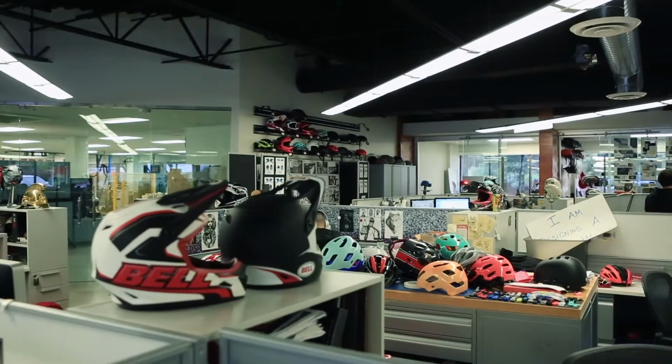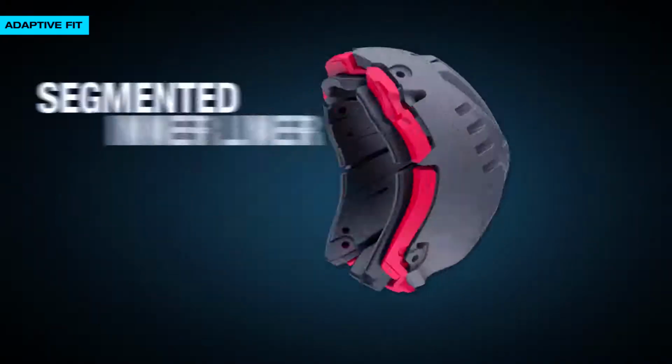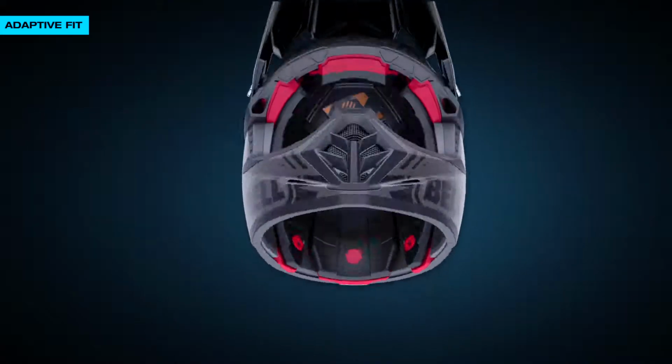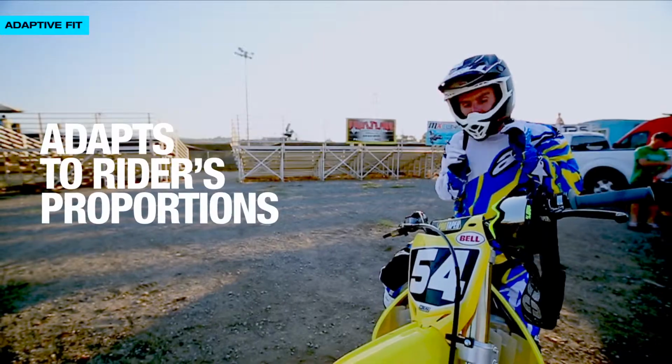One of the things we're really excited about is adaptive fit. Normally helmets use a rigid head form. It's a symmetrical head form, it's smooth, and people's heads are far from that. This helmet, with the inner liner that's segmented, allows it to adapt to different proportions.